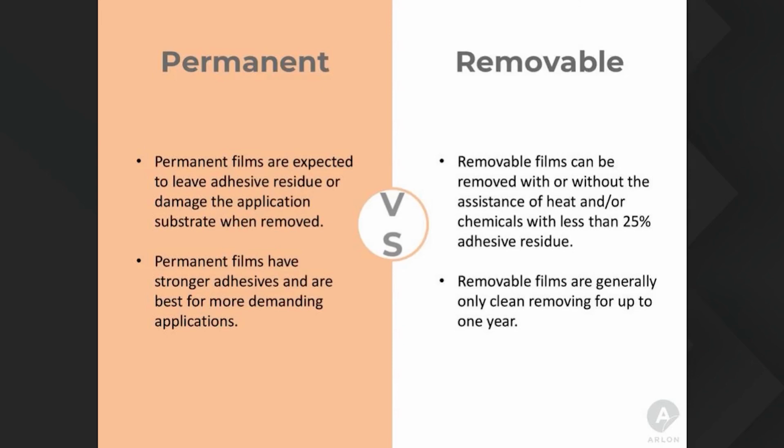In contrast, removable vinyls are a low-tack compound designed to come off with relative ease. They can be removed with or without heat and will generally leave less than 25% adhesive residue. Just keep in mind, though, that the longer a removable vinyl is left in place, the stronger the bond becomes. Eventually, it's just as hard to remove as a film with a permanent adhesive. So, in other words, removable adhesives eventually become permanent. After a couple of years, the difference is negligible. These films are better suited for short-term applications such as temporary indoor graphics, like trade shows or exhibitions, interior decor, and applications such as outdoor transit graphics.